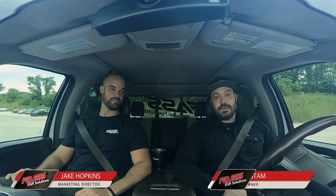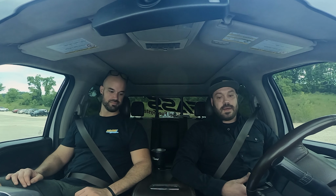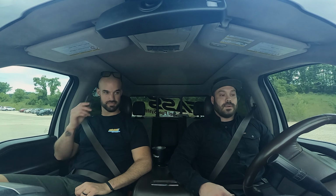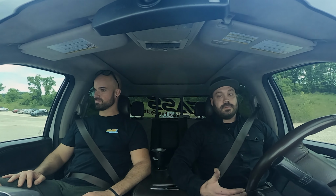We're in my 2019 Super Duty, and this truck does actually have an EGR filter on it. It's one of the trucks that I've been testing with for a long time. These kits will be available soon, but this is just the best test subject that we have for today's video. We're going to go over what the EGR system is doing on the truck and how the EGR filter is operating as you're driving.